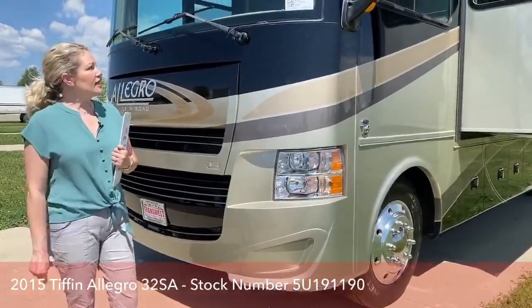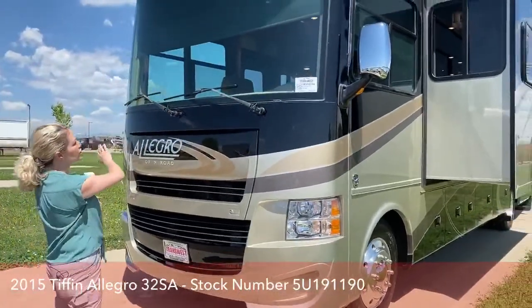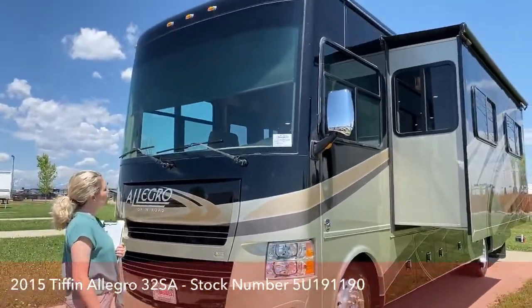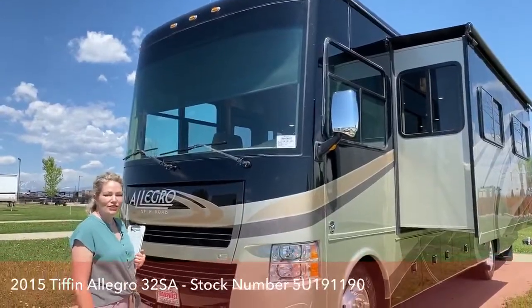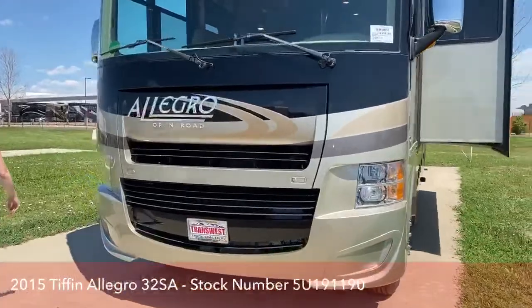One of the first things I noticed when I saw this was the beautiful one-piece panoramic windshield. It adds such a nice view when you're driving to your destination. Come on around, I'll show you a few more things that make this special.